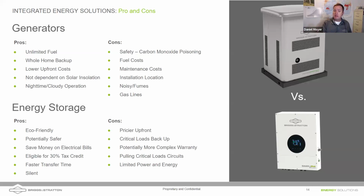And there was some history with one of our competitors, and it wasn't our competitor's fault, it was the installers' fault, installing these generators too close to openings in the home, whether it be a dryer vent, a window, a soffit vent, and you can have that carbon monoxide poisoning. Fuel costs, just like our gas for our cars, fuel is always going up for natural gas as well. Maintenance, installation location, you have to be careful where you install generators, not too close to the lot line, just far enough away from the house. They're noisy, and you've got to run gas lines.